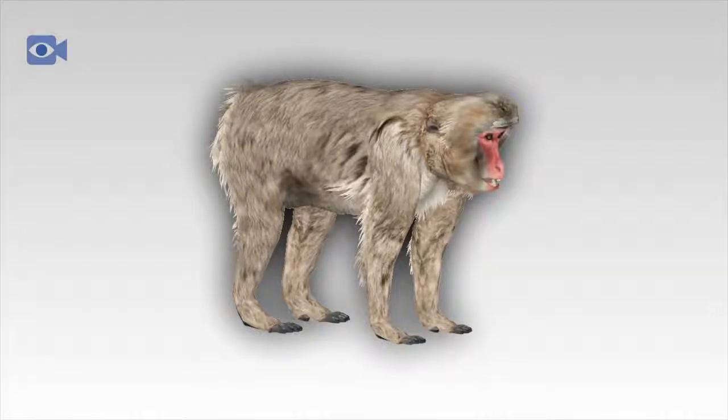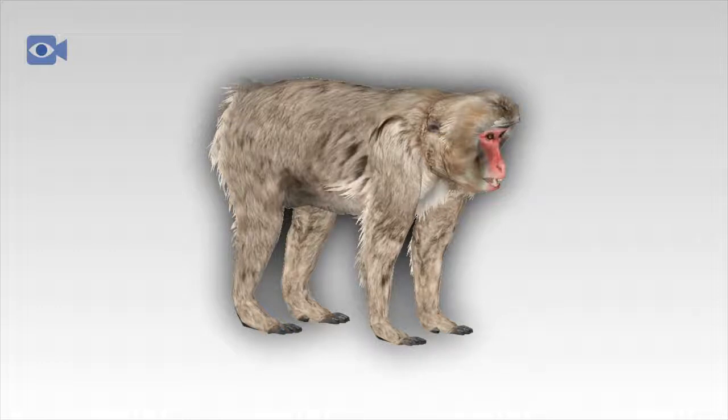The Japanese macaque is a medium-sized monkey found in a variety of different habitats throughout Japan. The Japanese macaque is also known as the snow monkey, as they are often found living in colder regions of the country where heavy snowfall is common during the winter. They are the world's most northern living monkey species and have adapted incredibly to their surroundings and changing seasons.